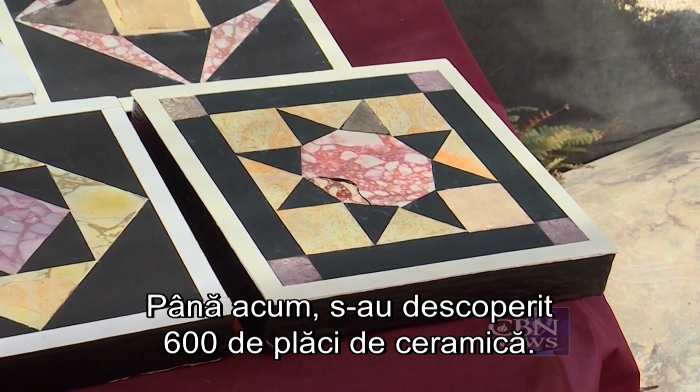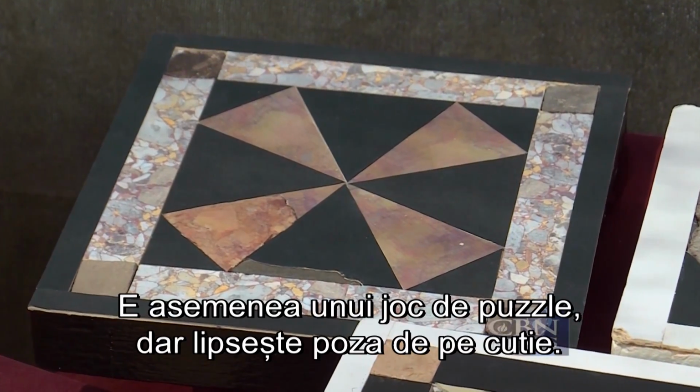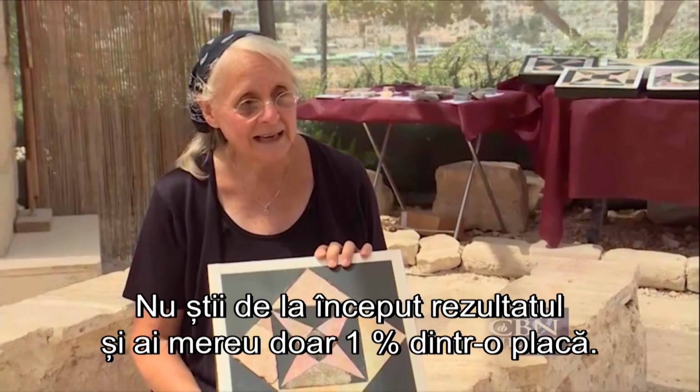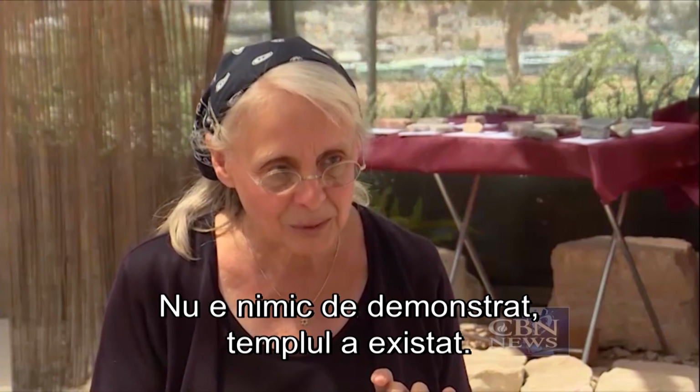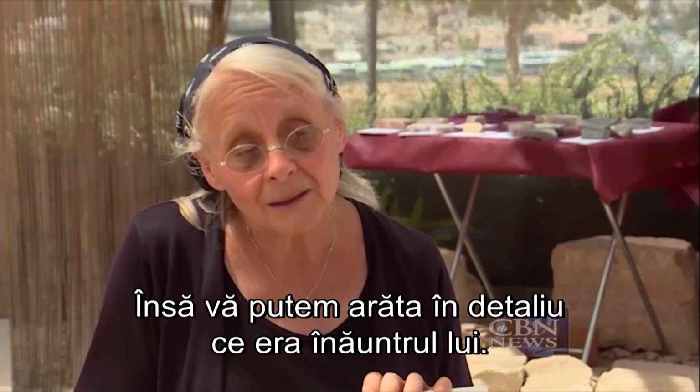So far, about 600 colored stone floor tile pieces have been discovered. It's sort of like putting together a puzzle, but without a box top. You don't know what the picture's going to look like, and you only have about 1% of the tiles. We're not out to try to prove anything. The temple was there, but we can show you more clearly exactly what was there.